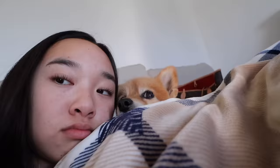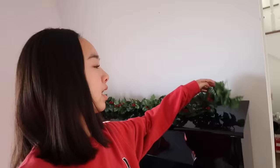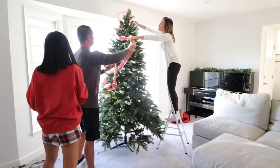Aww. We added this red ribbon. Poinsettia, this poinsettia thingy. And then we have this candle right here. And over here, since we have the piano, we just put this other, is this, oh, garland. Isn't that what it's called? This garland thing. Looks like that.